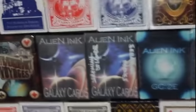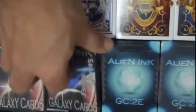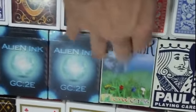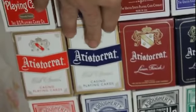Then we're on to Alien Inc. We got Galaxy open and, well, open, but it's brand new, signed. That's just the way it came because they opened it to sign it. And then we got the second edition, open and sealed, and Alien Inc. Flowers, open. Then we're on to, I'll just go right over here. We got Aristocrats, red and blue, the banknotes in red and blue.